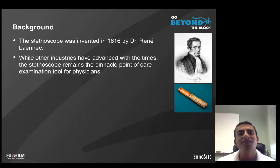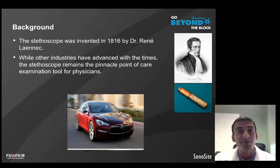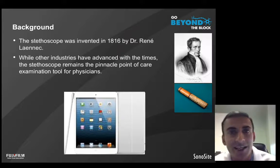The stethoscope was invented in 1816 by Dr. René Laennec. And while other industries have advanced with the times, the stethoscope still remains the pinnacle point-of-care examination tool for most physicians. So, comparing us to other industries, we've gone from the horse and carriage to cars that can drive themselves, from the standard notepad and pencil to tablet devices that essentially can write themselves.